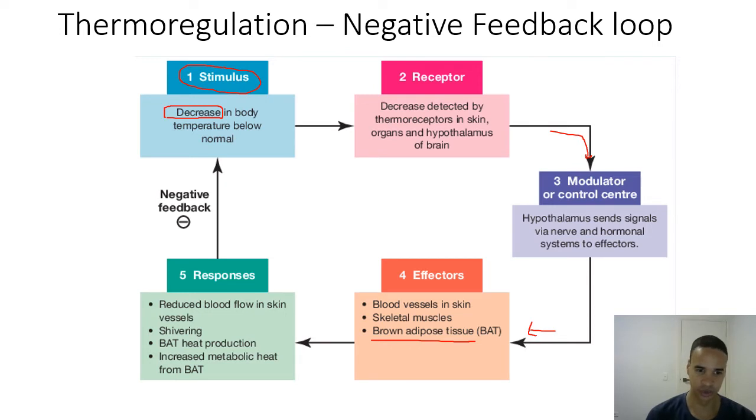And then finally we have the responses. Our blood vessels in our skin will vasoconstrict to reduce blood flow. Our skeletal muscles will start shivering to generate heat as a byproduct. Our brown adipose tissue can produce heat as well.